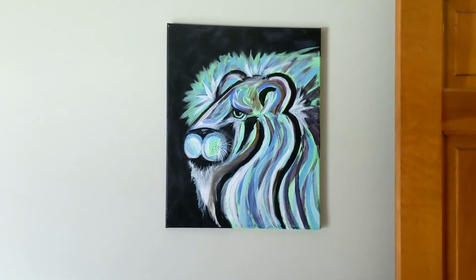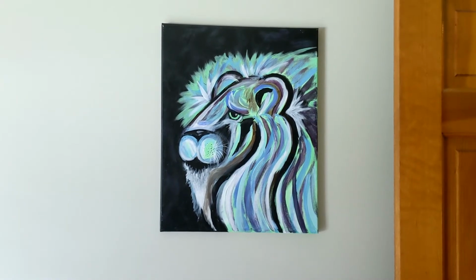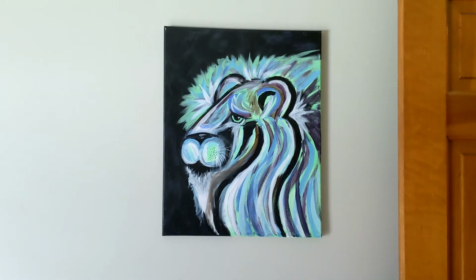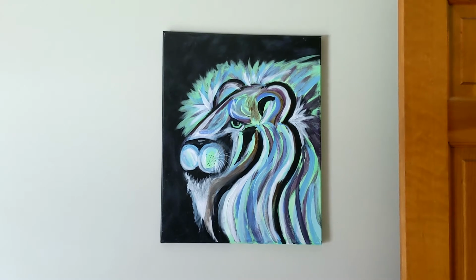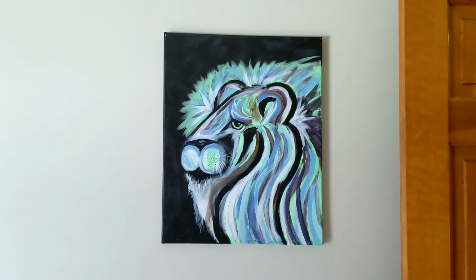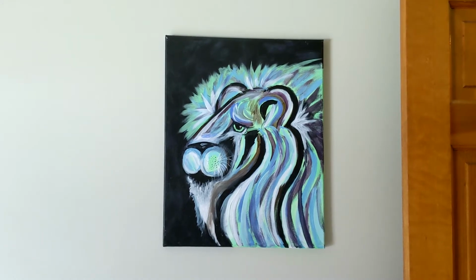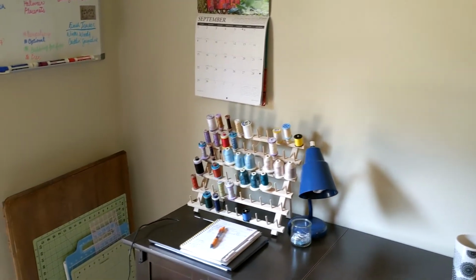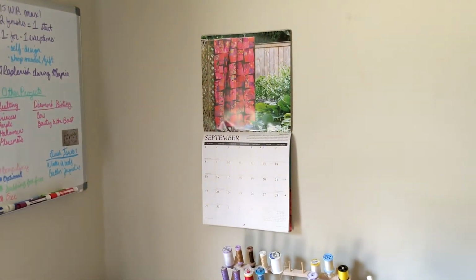This is a painting that I did at Wine and Design, if you've ever heard of those. It was supposed to be normal lion type colors, like oranges and yellows and reds, but I'm not into those colors as much, so I made him funky, and I love him. I call him Lionel. So there he is. Alright, and blank walls, which I'm just not very good at decorating, so there's all my thread, calendar.